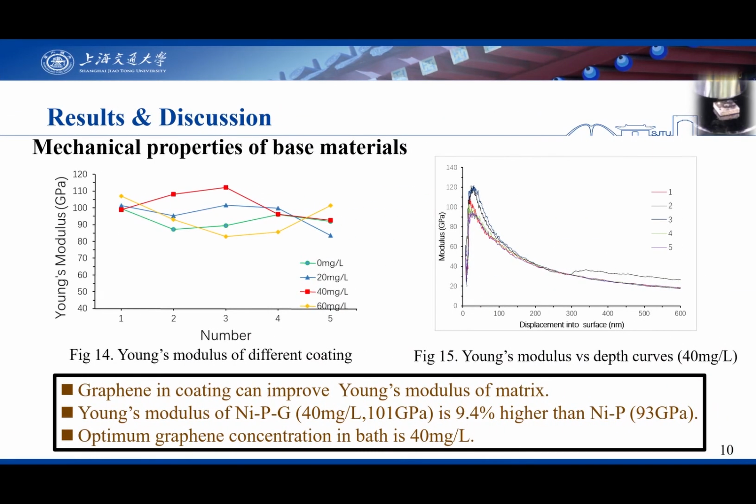For mechanical properties, first, here is a picture of the Young's modulus of the different coatings by nano indentation. The different colors represent different coatings. And figure 15 is the Young's modulus versus depth curves, from under 40 micrograms graphene per liter in the electrolyte base.